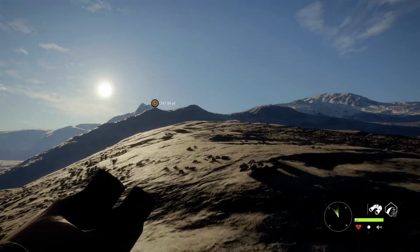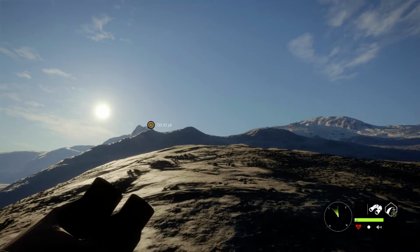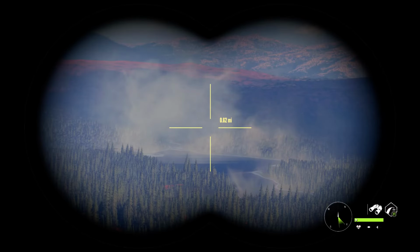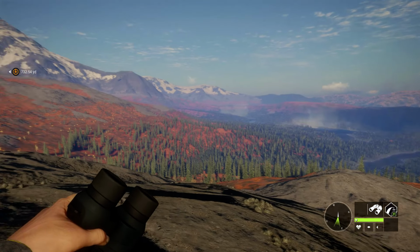There hasn't been a mountain built that I can't climb by jumping. I jump. Look at that, huh? I love that. The men and women who do the work on this game, oh my gosh, you guys are artists. This is artistic right here.